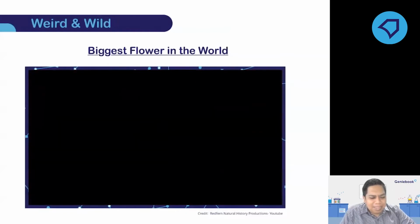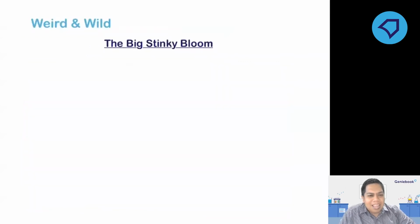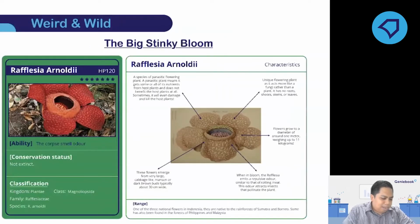So that is the biggest flower in the world called Rafflesia arnoldii. Okay, so like what he mentioned, Rafflesia actually have a few types of species under it, but the largest one is Rafflesia arnoldii. You can find this in Southeast Asian countries like Malaysia and Indonesia, especially the Sumatran area.